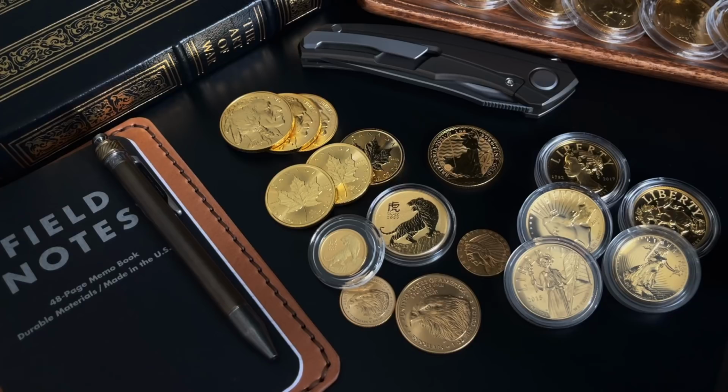Now, I would be able to sell any of those, the Britannias, the Maples, the Buffaloes, the Eagles, without losing any real sleep. They're some of my favorite coins, but they're also easy to replace. The Perth Mint coins, that's a little bit different. Those are fun to me. I just kind of buy them to keep things interesting.